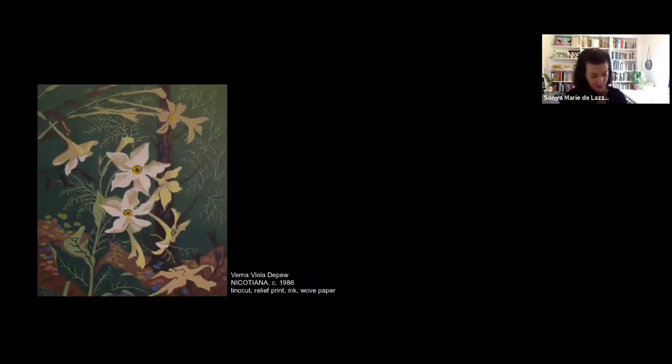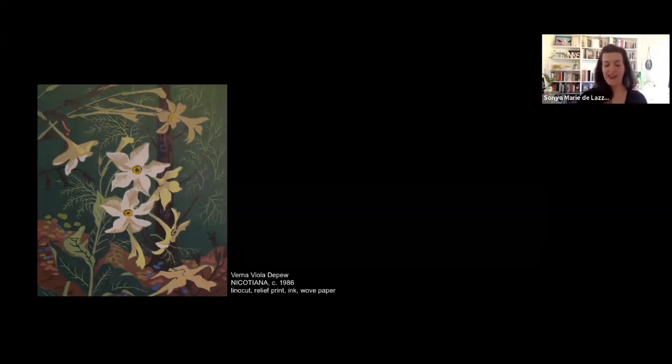Continuing on here, we have a lino cut by Verna Viola Depew, titled Nicotiana. She was born near Stony Creek in 1894 and received her artistic training at the Ontario College of Art as well as the Cleveland School of Art. She was a member of the Society of Canadian Painter Etchers and Engravers, the Canadian Society of Graphic Art, and the Women's Art Association. She was both active and recognized in art circles in Hamilton, serving various roles in the Hamilton Art Education System and the Art Gallery Association of Hamilton.